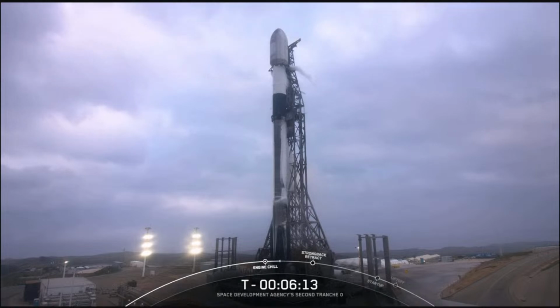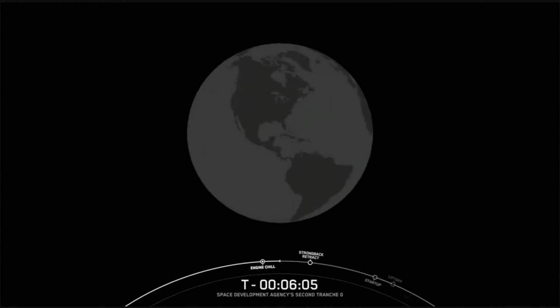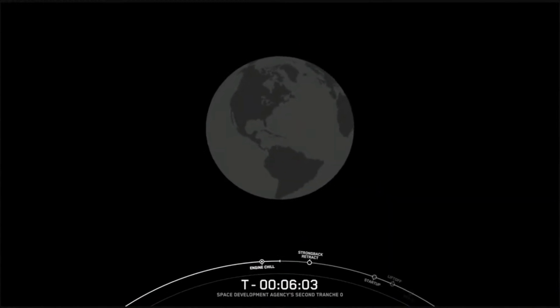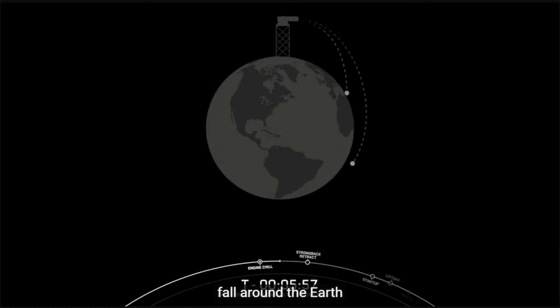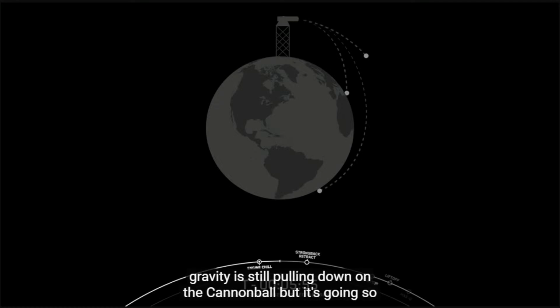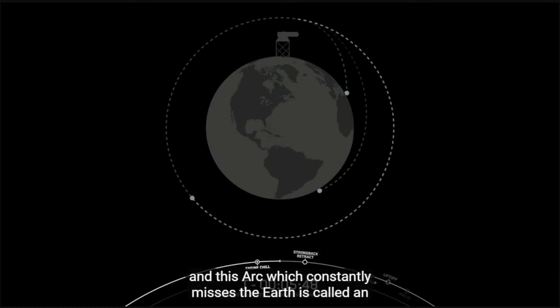And to help demonstrate this concept, imagine firing a cannon from a really high mountain. The cannonball will arc, and then gravity will pull it down to Earth. As you increase the power, the cannonball will arc and land farther and farther away. Eventually, if you could continue to increase the power, the cannonball will be going so fast that it ends up in free fall around the Earth. Gravity is still pulling down on the cannonball, but it's going so fast it never actually hits the ground. And this arc, which constantly misses the Earth, is called an orbit.